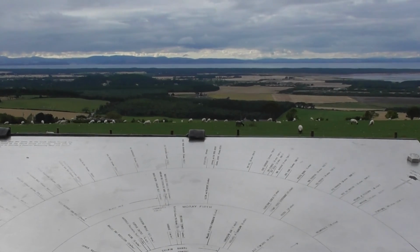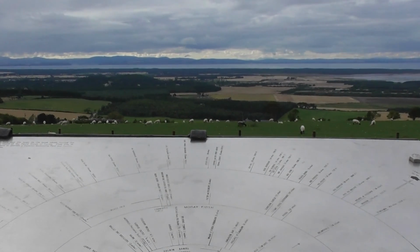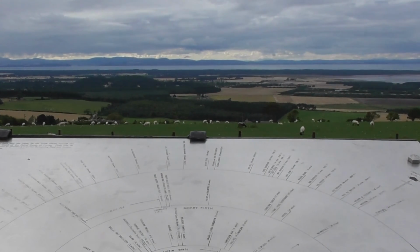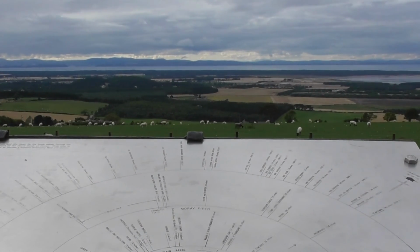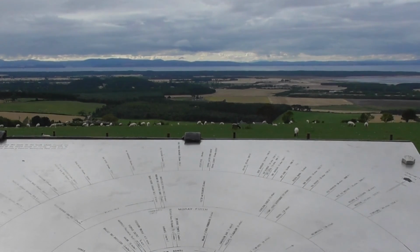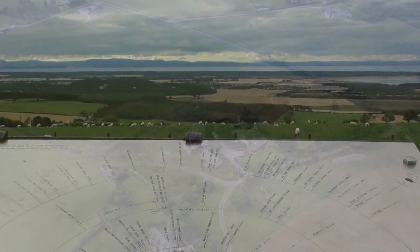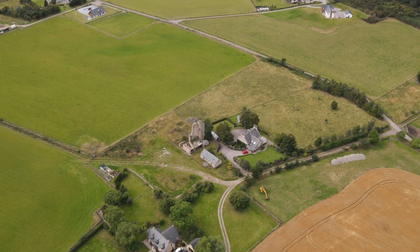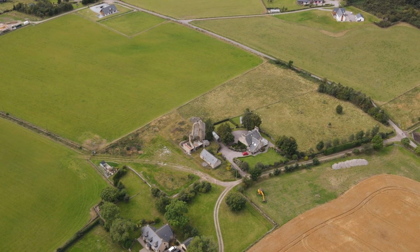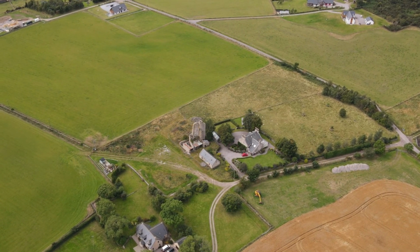The notice showing the direction of the various hills, etc. An attempt to show you them in the background. Not very good, but we're at Califer Viewpoint and this is the viewpoint itself. And the real reason we're at the viewpoint is to visit Blervie Castle.